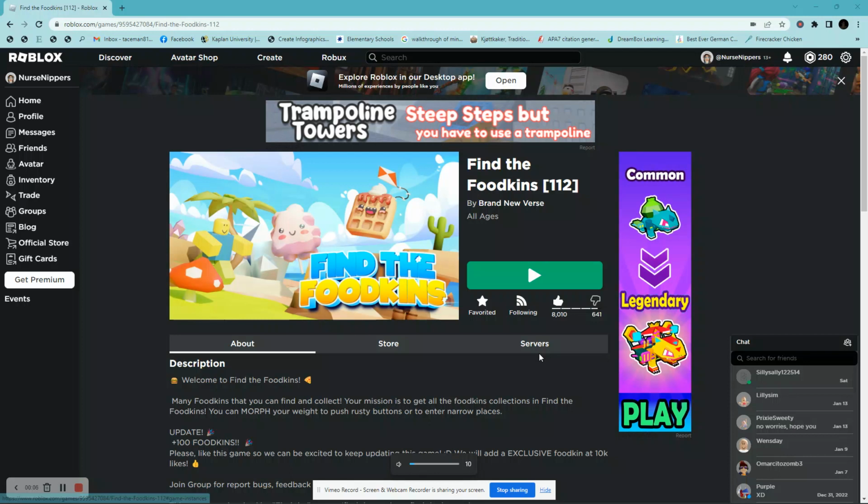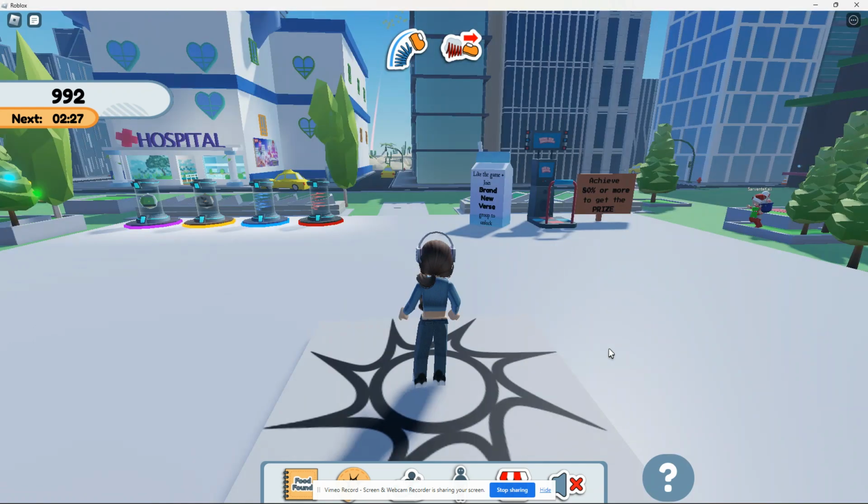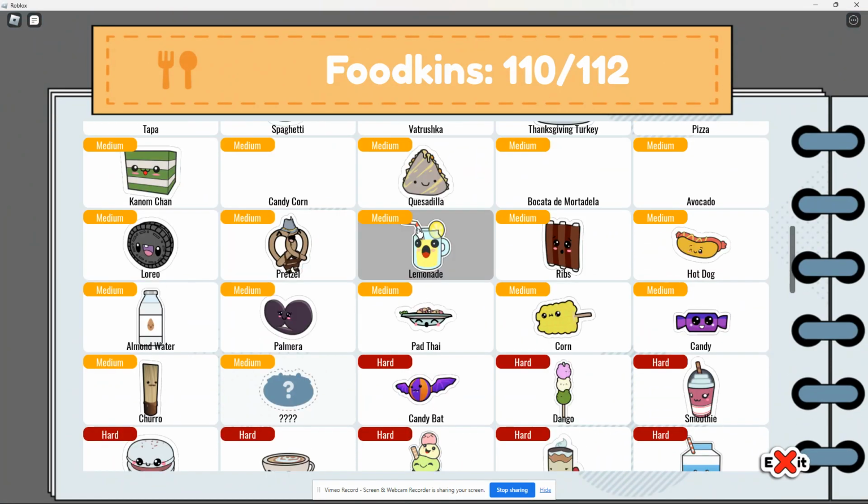I am on Roblox right now. Find the Foodkins. Here's two new Foodkins. Two new foods. So we are gonna jump in. Bloop. And it says there are two new ones.